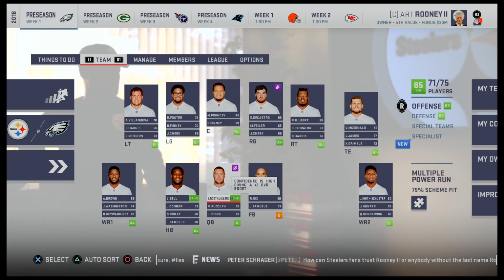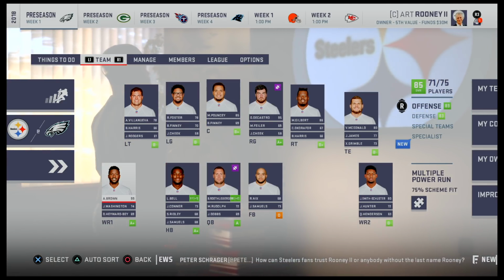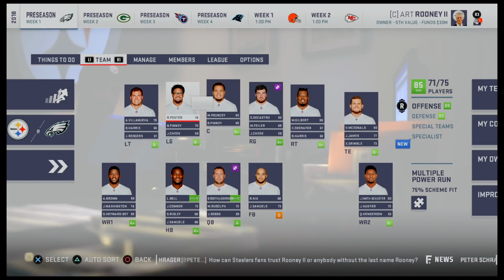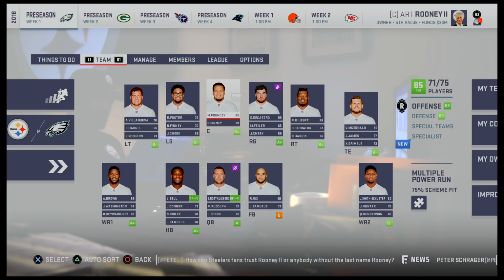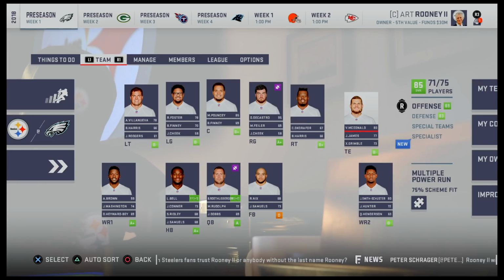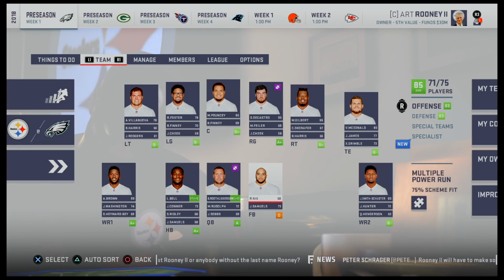And what we're going to take a look at here is the roster, man. We're going to look at the starters as I scroll through the guys that you are more likely familiar with on the Pittsburgh Steelers. Then we're going to take a deeper dive and look closer into the guys who are on the roster.